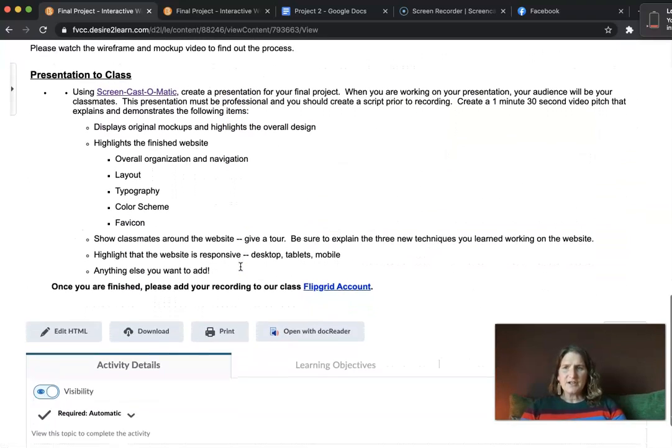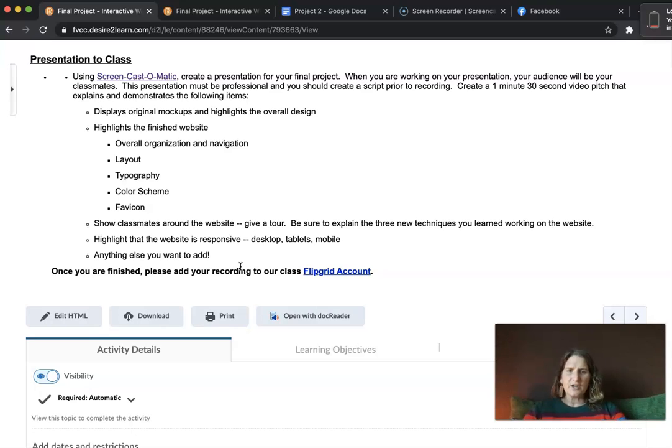And then last, you're going to present this to the class and you're going to create a Screencast-O-Matic. You do not need to use Screencast-O-Matic. That's what I use when I create these videos for you guys. But if you have another screen recording program that works well, you can use that. You will be creating a presentation for your final project. When you're working on your presentation, your audience will be your classmates. This presentation must be professional and you should create a script prior to recording.